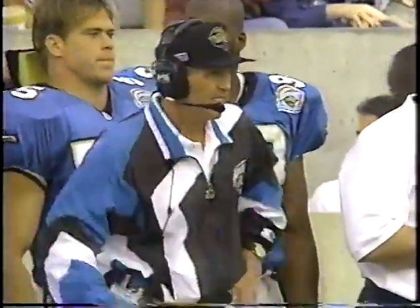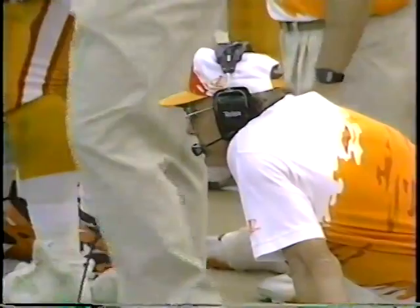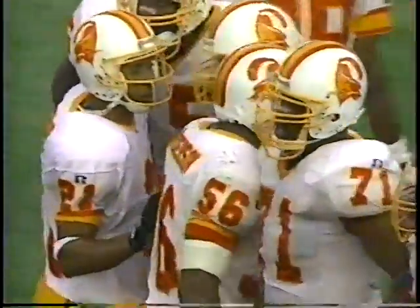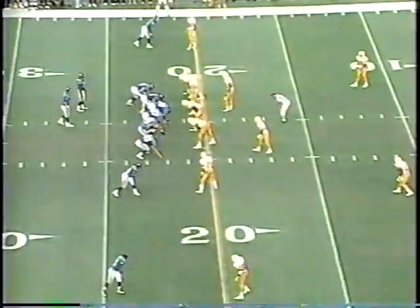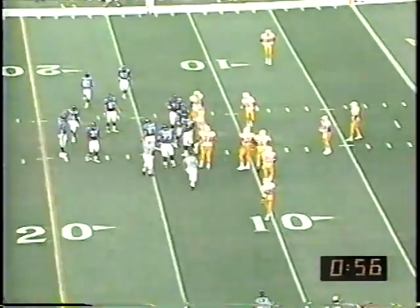Well, that was just right place, right time for Hardy Nickerson to drop back into his zone, and I guess Burline just didn't see him fading into that zone as he tried to rifle the ball into Jimmy Smith. They need 3 yards. This is the play. Get the first down. That is Desmond Howard. Clock ticking under a minute.